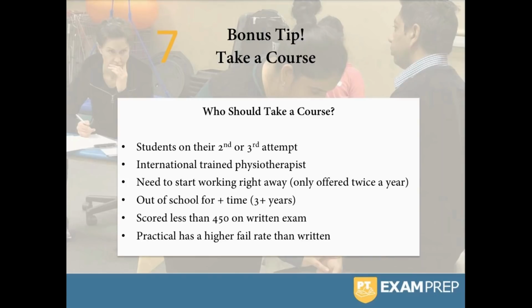If you've been out of school for a long time, and we say a long time is about 3 years or more. All right. If you scored less than 450 on the written exam, now, we know that the passing range and the score in general changes. But if you're scoring over 450, we know you did a good job.